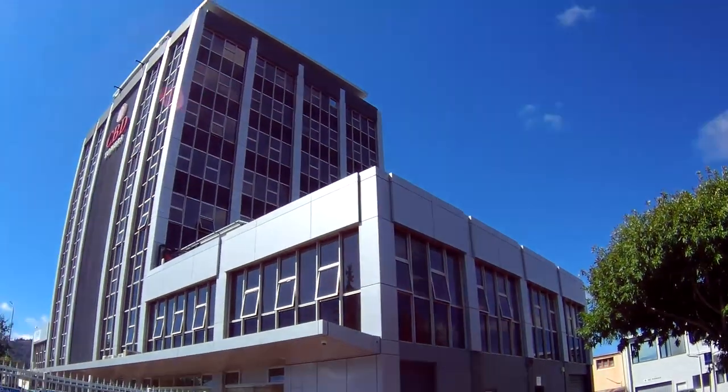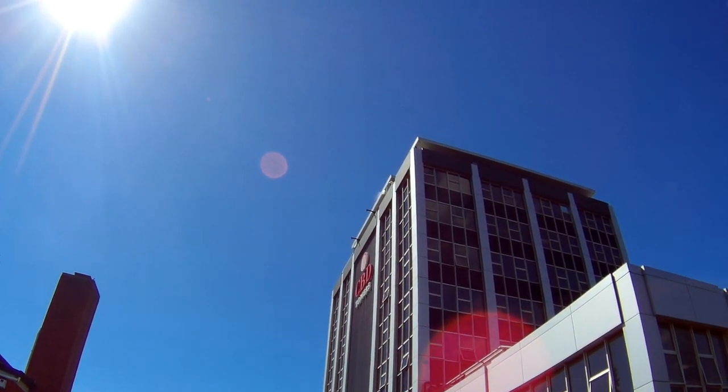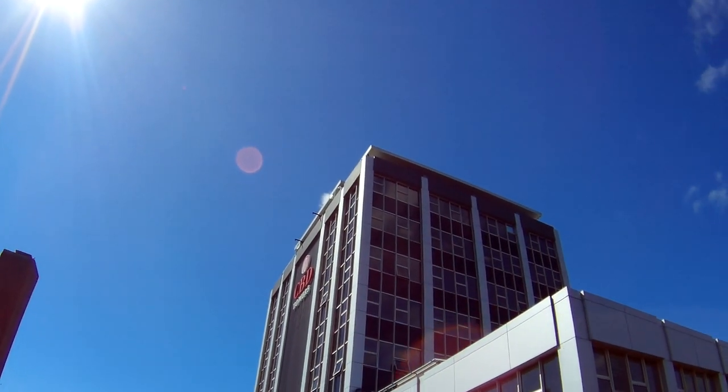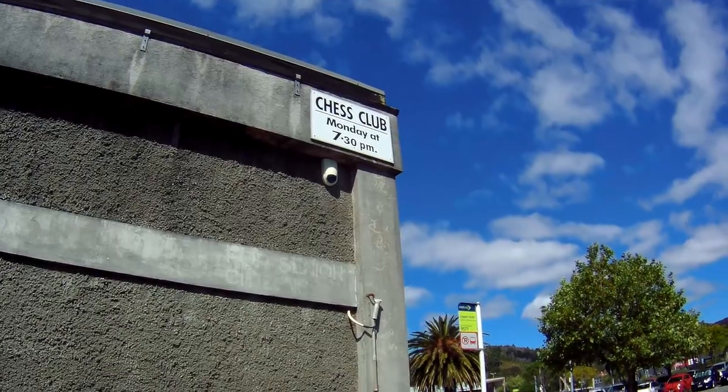And right now I'm standing in front of one of the biggest cultural landmarks in Upper Hutt, old CBD Towers. Unfortunately, it's a bit too short to jump off, but, you know, you might just break your legs or something if you get depressed. But anyway, let's move on to number three.